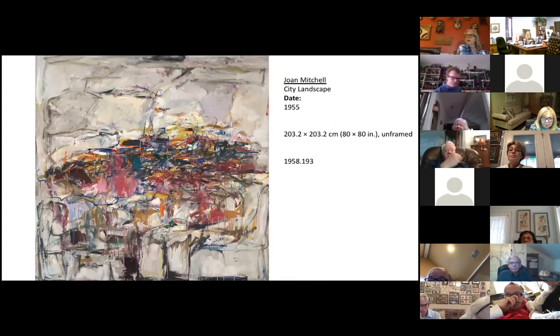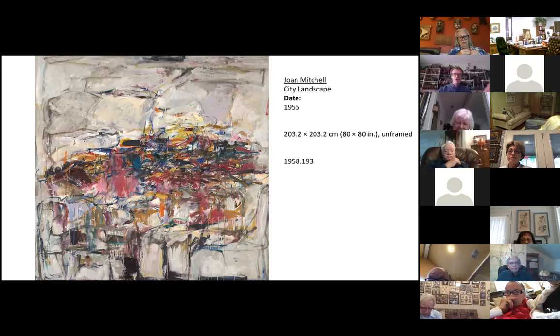We have one more in this series, and this comes from Joan Mitchell, who does her version of this, but even closer to what we would think of as a concept with the title. This is City Landscape. And it's again this kind of franticness that you would have within the city, and then these larger areas of complete openness that you would have in the sky or that type of thing.